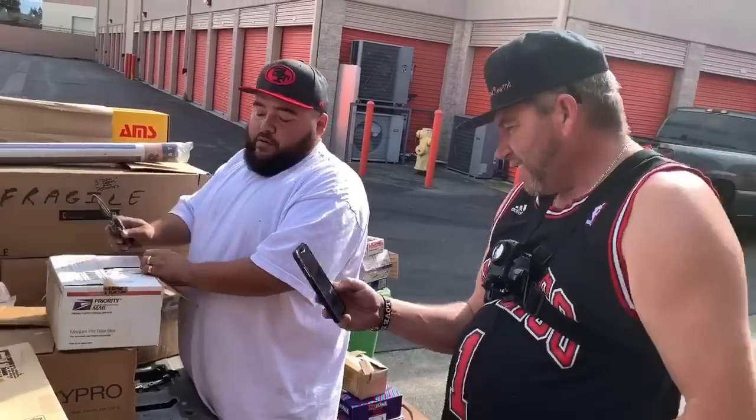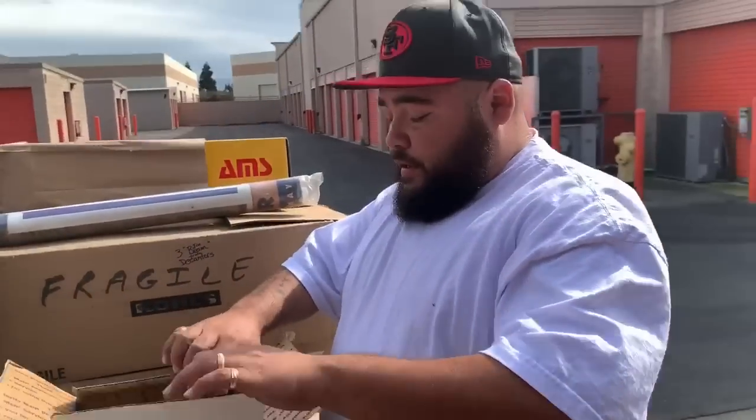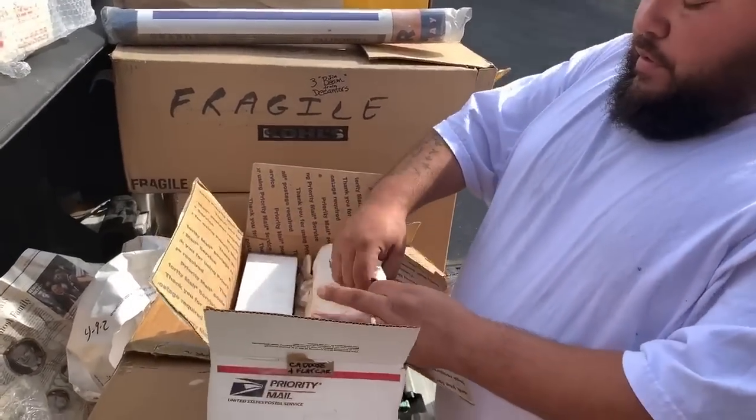Oh, wow. Oh, here it is. How much is that one? $100, and that's got a different type of glass. Yeah. It's worth well over 100. Lionel lighted caboose. Let's see what we got here.